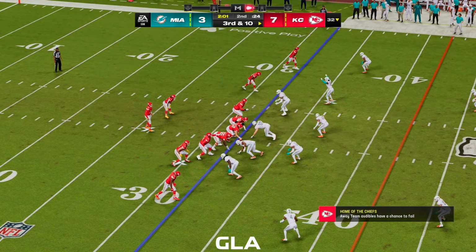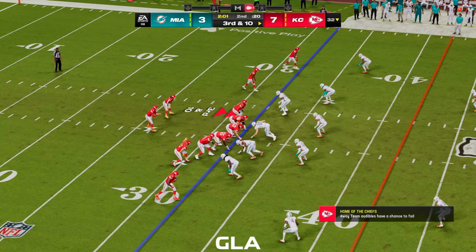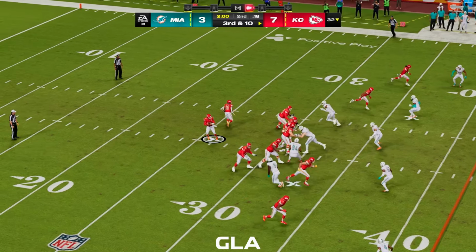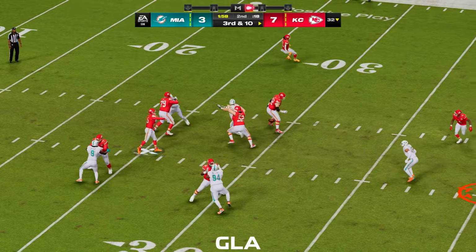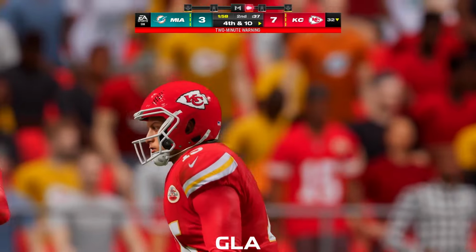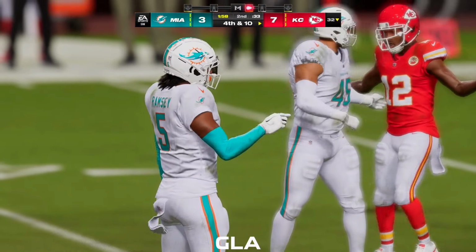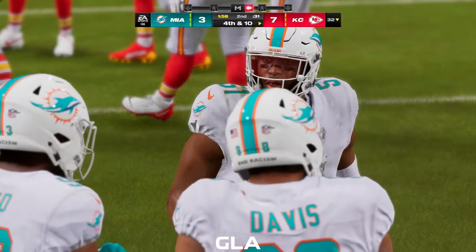The Chiefs on third down. They've converted 3 out of 5 thus far. This is third and 10. Here's Mahomes to throw. That ball nearly intercepted, but he could not hang on. Oh, a pick there certainly would have been nice. Instead, at least, it'll be fourth down.